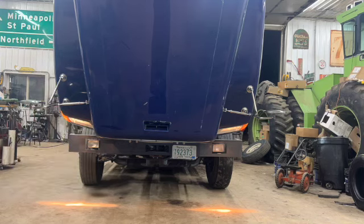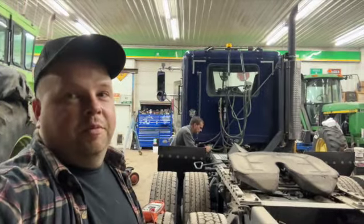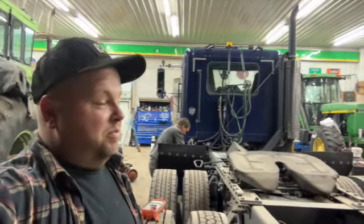Martin's cleaned up battery connections. We think we figured out why it wasn't charging. And this is the truck we literally painted with boat paint. And it still looks pretty dang good.